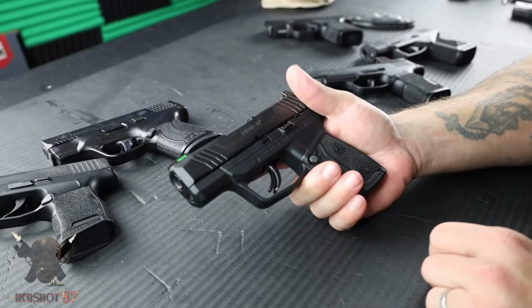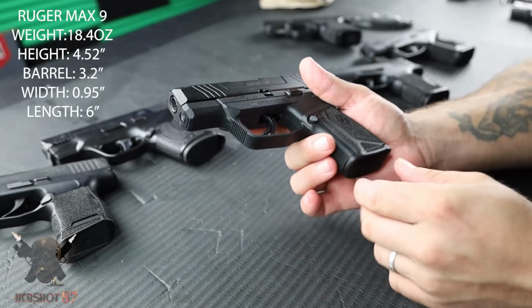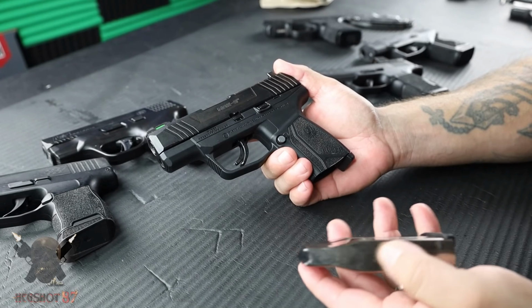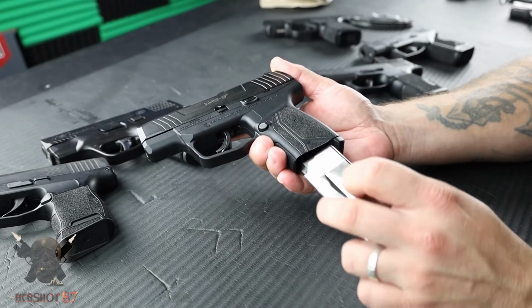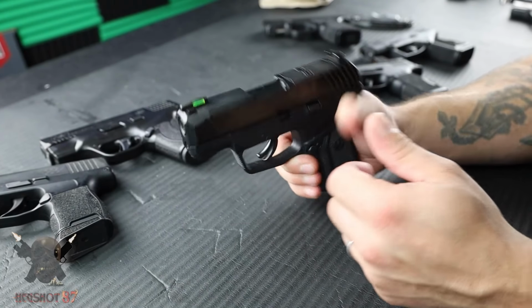Now we have the Ruger Max 9, and this is one that was a pleasant surprise for me, man. I was hoping it would be like the LC9S Pro from back in the day, which again was a 7-round gun, and now we have a 10-round gun in the Ruger Max 9, and I think it's probably just as good as the LC9S Pro, no doubt. Trigger is basically the same.